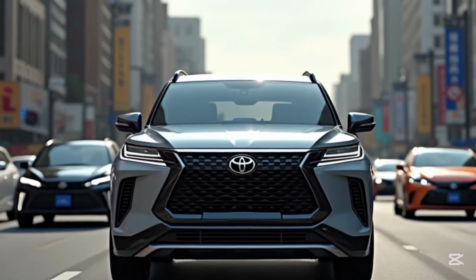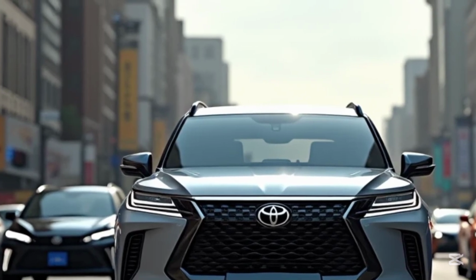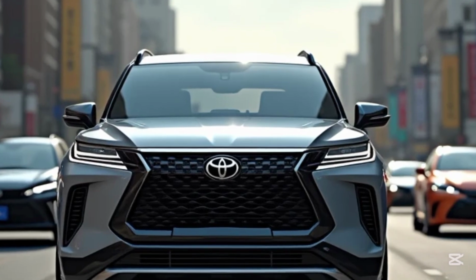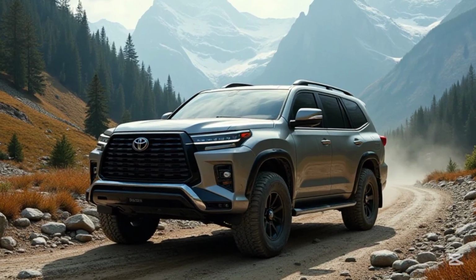In summary, the 2025 Toyota Grand Highlander is a game-changer in the SUV segment. It combines style, comfort, and advanced technology to deliver an exceptional driving experience. Whether you're navigating city streets or heading off on an adventure, this SUV is ready for anything.